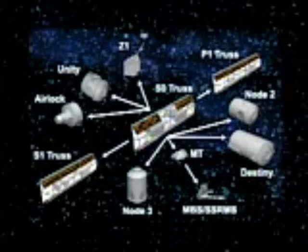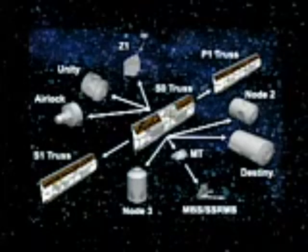The next thing a little bit further down to that is Node 2. The parts that we play in Node 2 are rather significant in that our utility trays provide all of the power, data, and cooling services down to Node 2 when it's launched on 10A, and through Node 2 to the international partners. So we use Node 2 as a remote distribution service for those services.